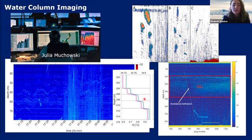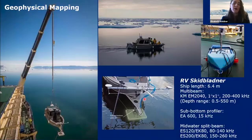However, Oden is a very large ship, and as a mapping platform, it can't enter into some areas. So we had two other more mobile mapping platforms. One of them was RV Skidbladner, which you can see here in this image. This is a 6.5 meter research vessel. She lives in this little cradle on Oden's port side, and she's deployed obviously with the crane. She's got a bow-mounted high frequency multibeam, higher than Oden's, between 200 and 400 kilohertz, which gives you very high resolution data, but significantly reduces your depth range. So this is for shallow water work.